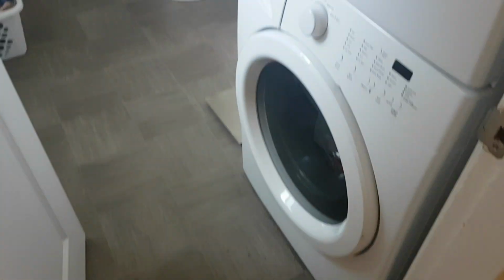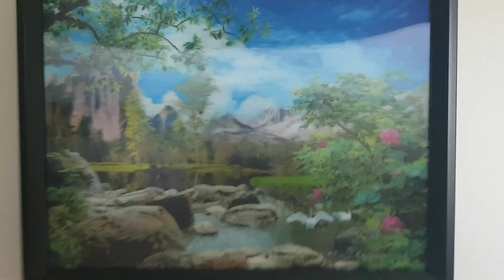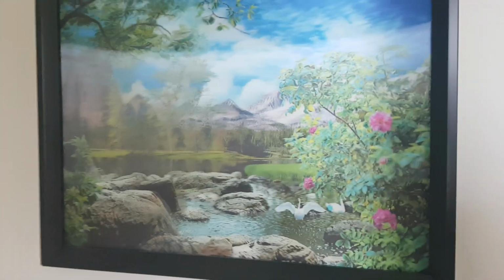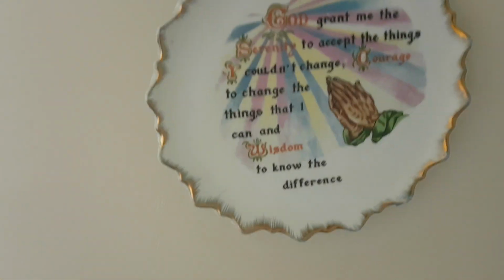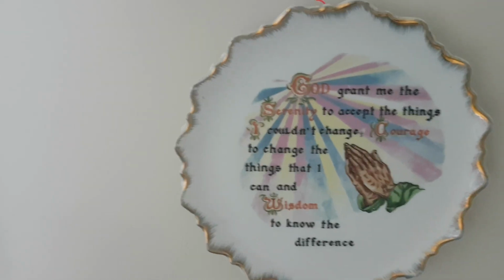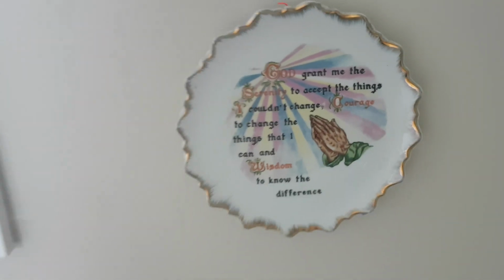And we got a washer dryer in here. This is our other bathroom, and we bought this for like $3 the other day. It's a 3D nature scene. I thought it was pretty neat. And here's a couple other paintings that I did years ago. And grant me the serenity to accept the things I couldn't change, and the courage to change the things that I can, the wisdom to know the difference.